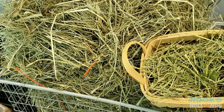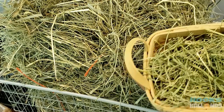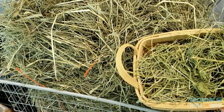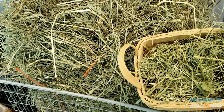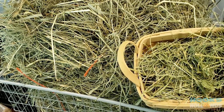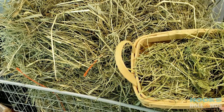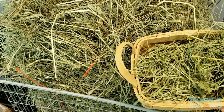So what I have been feeding them is I do have some of this Small Pet Select Orchard Medley. It has some alfalfa in it. There is no clover in this. But what Small Pet Select told me when I inquired if it was coming back in stock is that the farmer that they used to get this from has retired. So they don't think they're going to get it back in stock anytime soon. That's what I was told.